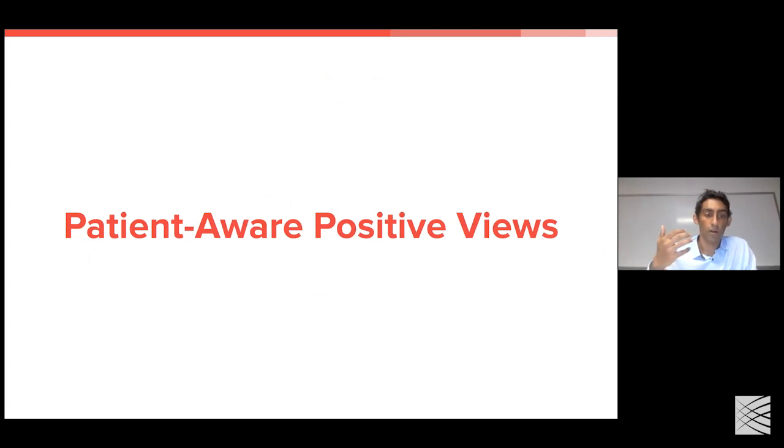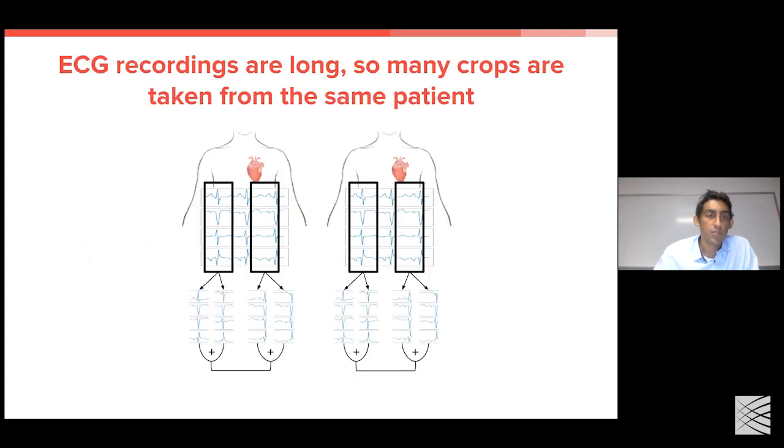The final contribution we make in our proposal is patient-aware positive views. I want to motivate this by stating a fact that all of us know: 12-lead ECG recordings can be long. When we were processing the PhysioNet 2020 dataset, which is what we conducted our experiments on, we ended up taking an exhaustive set of disjoint crops. We ran into the issue that once you make these crops, you lose a lot of the per recording relationships that these crops have. The question we wanted to address is, how should we consider the relationship between embeddings that come from different crops?